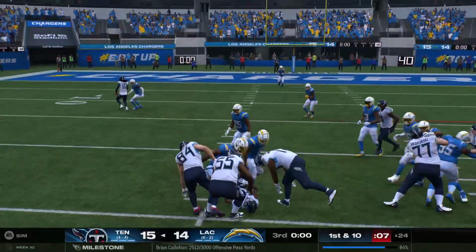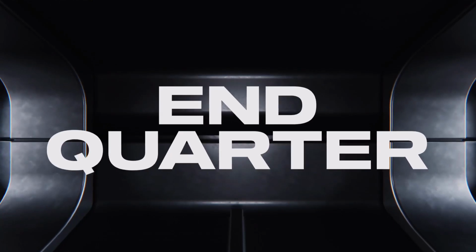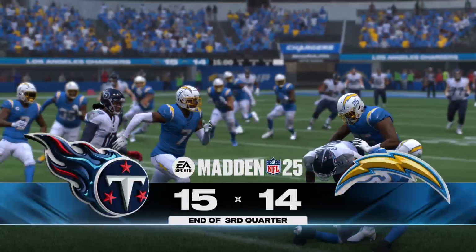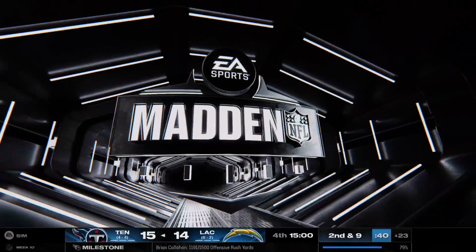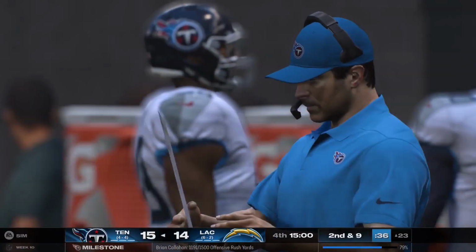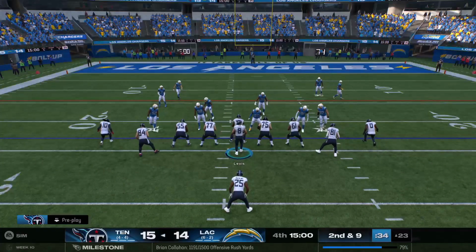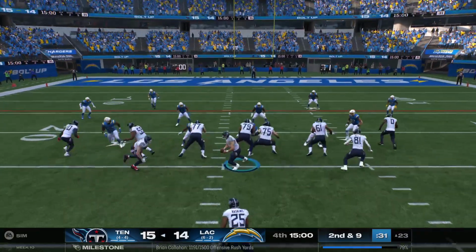Haskins now on first and 10. And he'll be taken down after a minimal pickup, and that will take us to the end of quarter number three. Three quarters in the books. Back now at SoFi Stadium in Inglewood. This one's still anybody's ball game. It's a one-point difference here as we begin the fourth quarter of play.